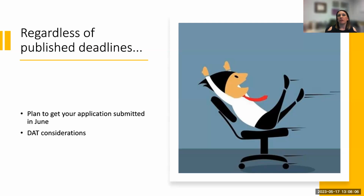Two, if you don't know what your most recent DAT score is, you can't make a very accurate school list, because making a school list should take into consideration your predicted verified GPA, your DAT score, as well as the other more qualitative factors, right? So knowing what your DAT score is and having that final DAT score so that your application is complete is very important.